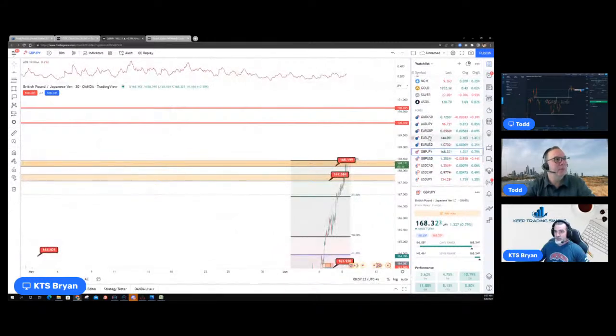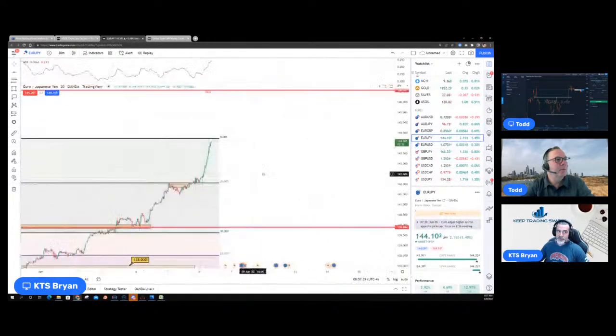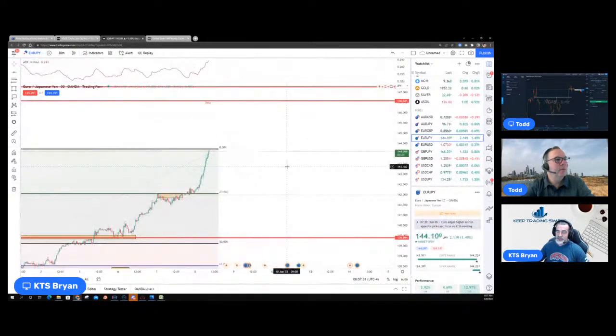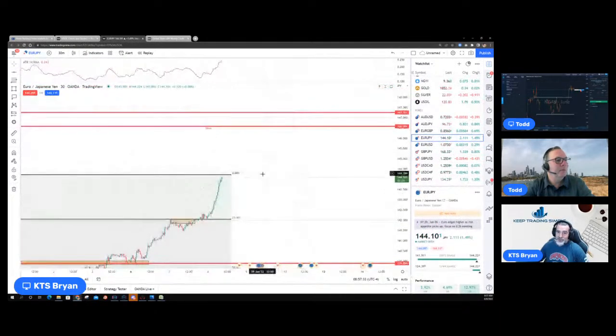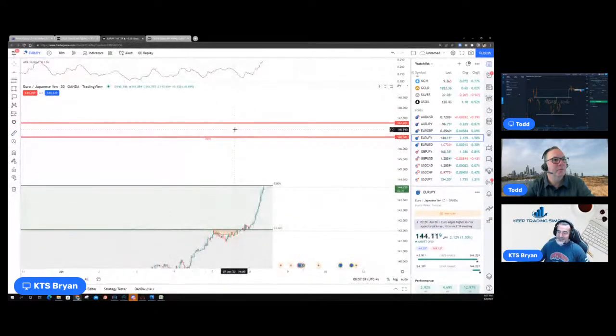The euro yen is another one, particularly because we're seeing massive amounts of yen weakness. We're also seeing massive amounts of euro strength. If they say something hawkish tomorrow, the next level, and this is kind of crazy, is 240 pips up. That happens to be a daily level from 2014. So we've got a lot of room to run on this one.